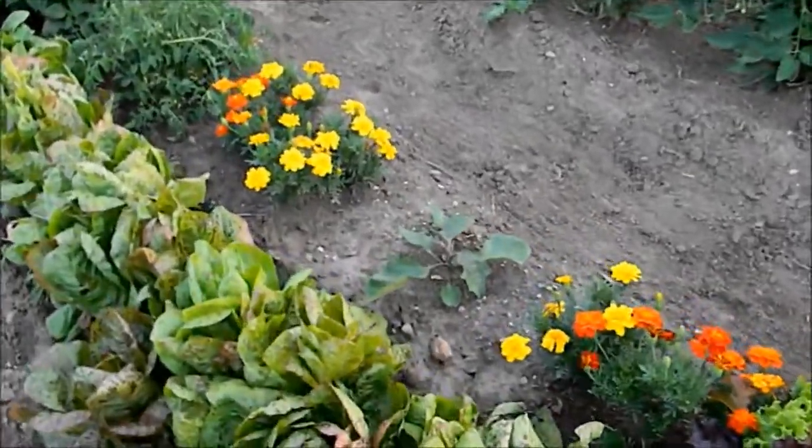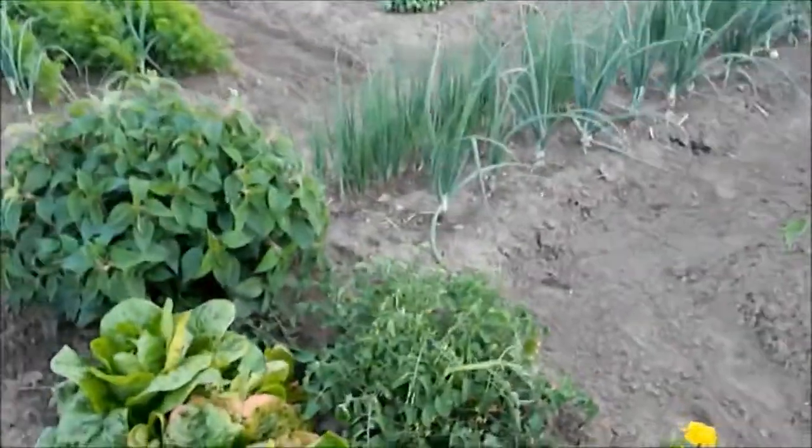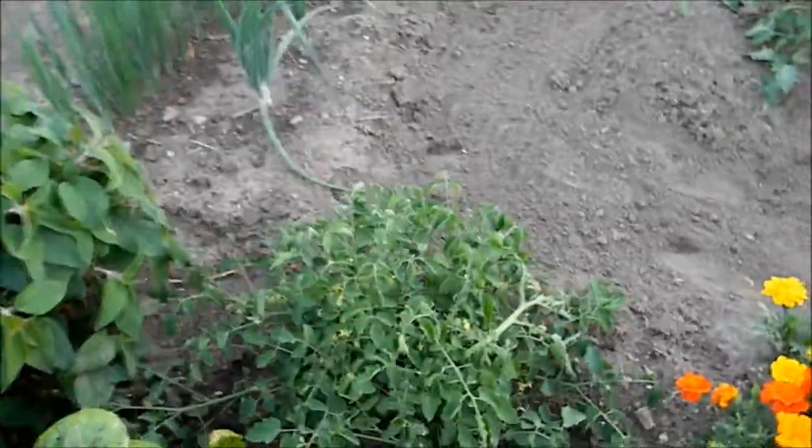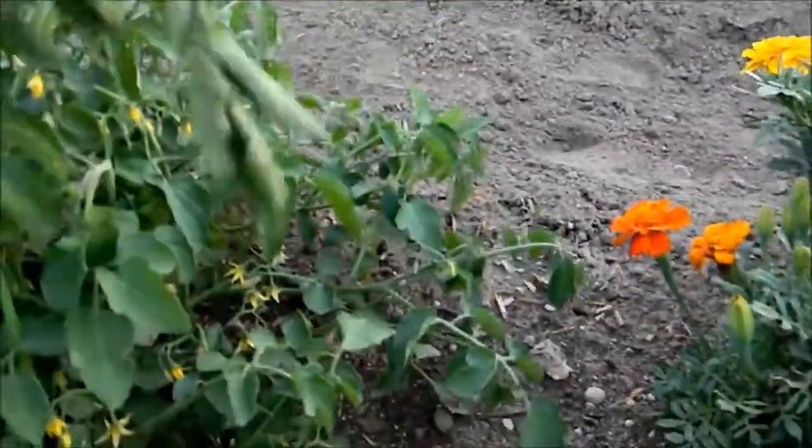So another eggplant. And this is hundreds and thousands tomato. It looks like there's a bit of a broken piece there. I'm not sure how that got broken. But this will produce, it was planted a little bit late, but it will produce a lot. Hundreds of tomatoes in there.